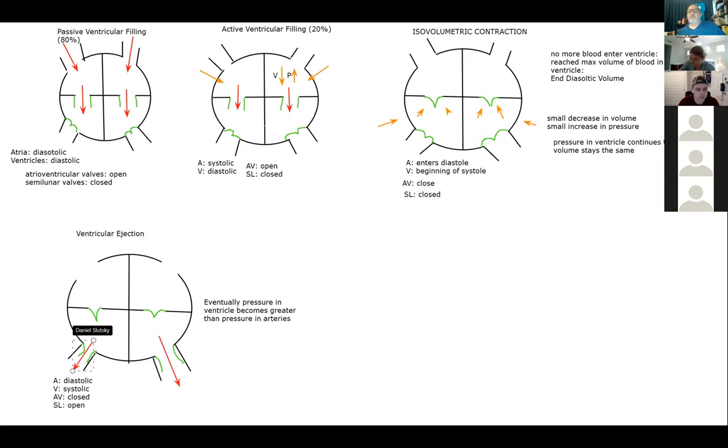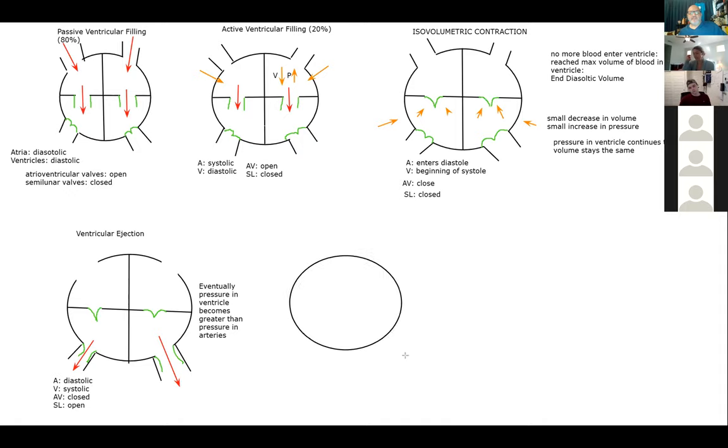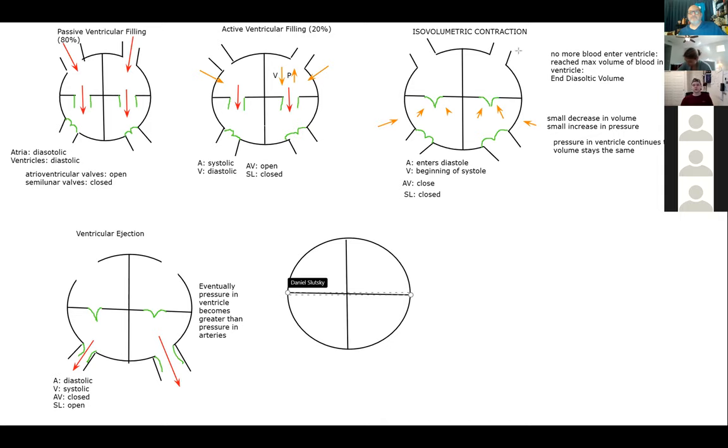All right. Questions on that? Now, does our ventricle stay contracted forever? No. Eventually, what's going to happen? The pressure in the arteries will exceed the pressure in the ventricles, and the semilunar valves will close. Exactly. Absolutely. Perfect.